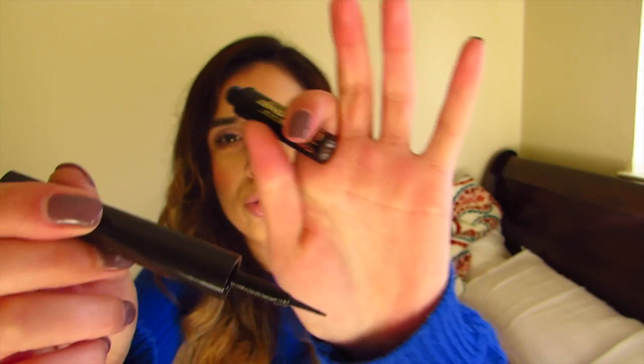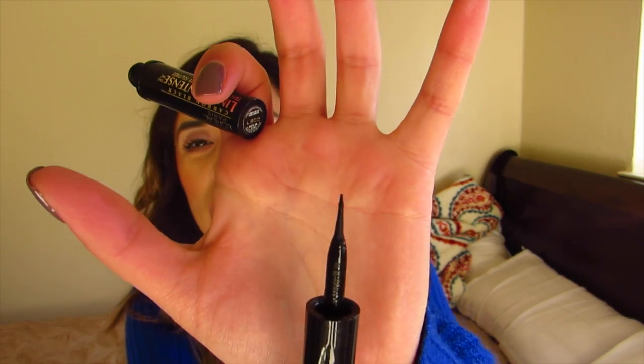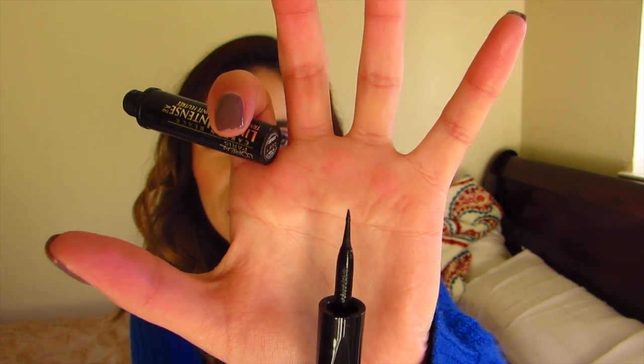And I really like this because it has a felt tip, and it just has this little wand right here, and it makes it super easy to get that cat eye that you want. And the precise tip is just amazing. It's almost like a foolproof way to get a cat eye for somebody who's just beginning, and it dries really nicely. It's super black and it's very intense.